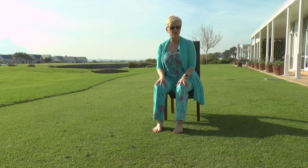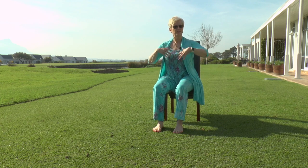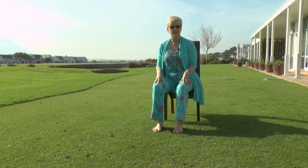10 minutes of Ageless Grace. A little bit of movement that got the joints moving, got the imagination moving, got the expressiveness moving.